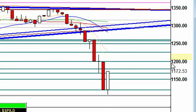With the upward possibility, we do see us running into 1200 as a big-time resistance point. So be watching that. The first area of resistance is 1178. So be watching that. Second is a huge one, 1200. After that, 1226.